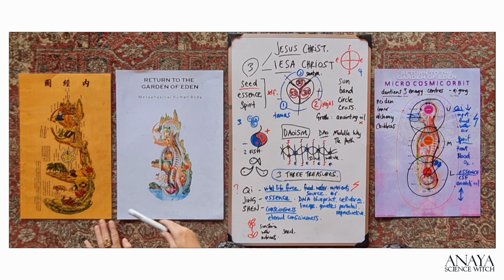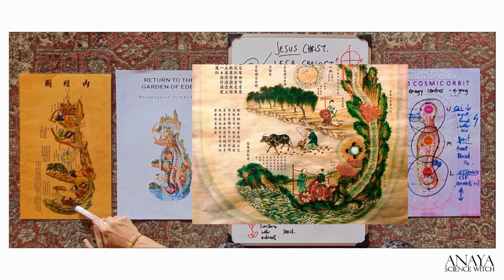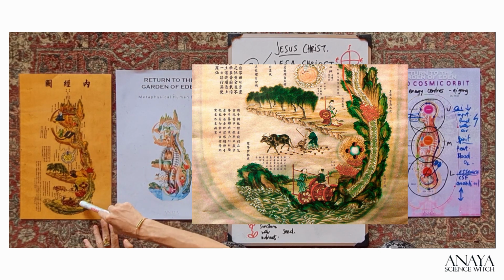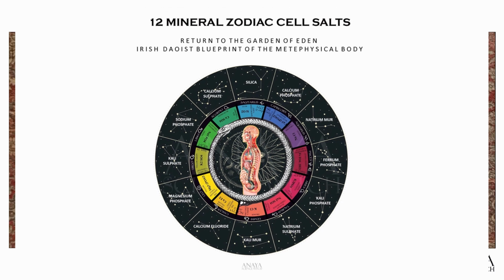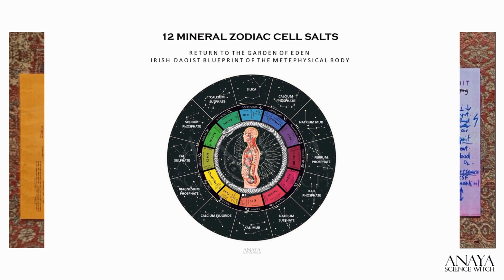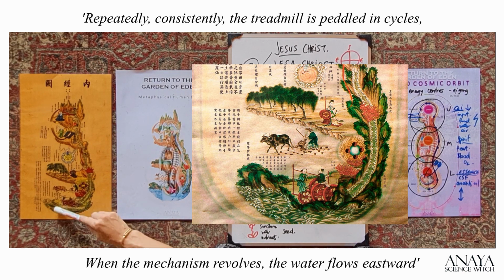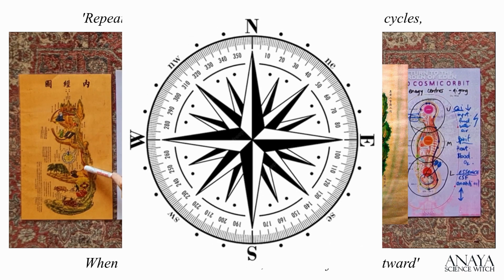And we can see in this drawing of the Neijing Tu, we have the Gemini twins representing the testicles and the ovaries as masculine and feminine aspects of the lower regions of the body in the reproductive area. We have them sat in this big watery path of the cerebral spinal fluid, right? If you haven't seen my 12 mineral salts video explaining this a bit, have a look at that for reference. In the poetry of this Neijing Tu, they're described as tirelessly and endlessly working the watery treadmill and making sure these waters flow to the northeast and go upstream.